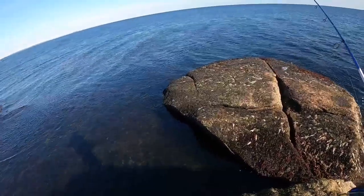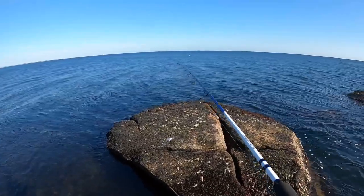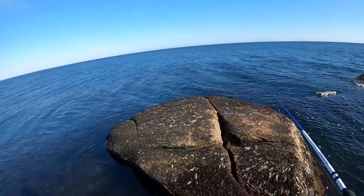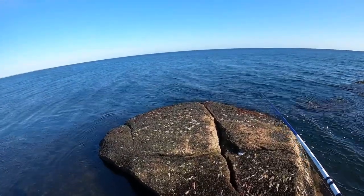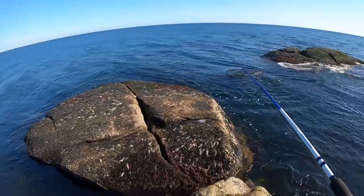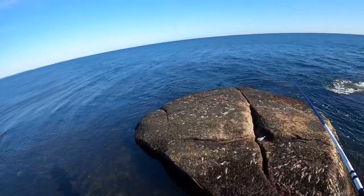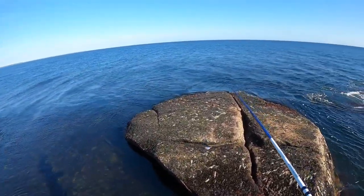Where did that just go? Come on, come on, come on. Where'd that go? You guys probably might not have seen that. Probably didn't on the GoPro. But just a little bit out of casting range with that little thing I was throwing, there was some bait getting blown up on. I was not prepared, man.